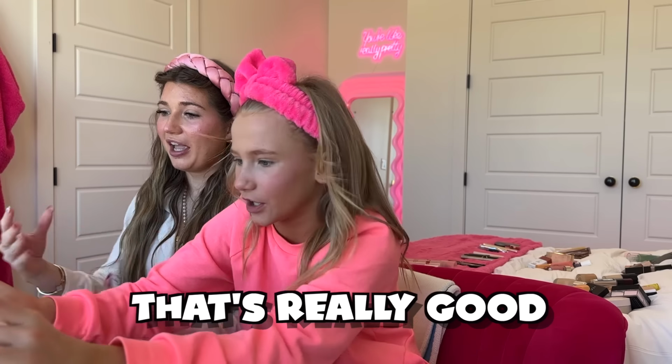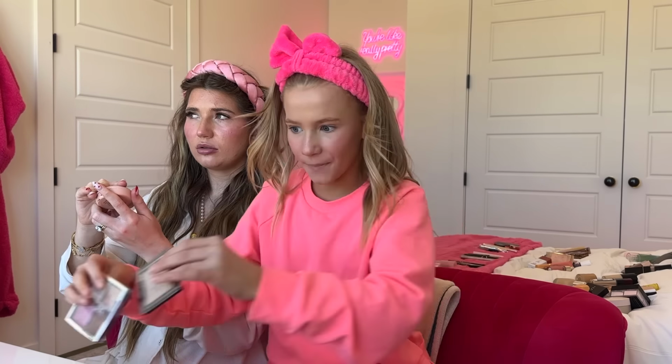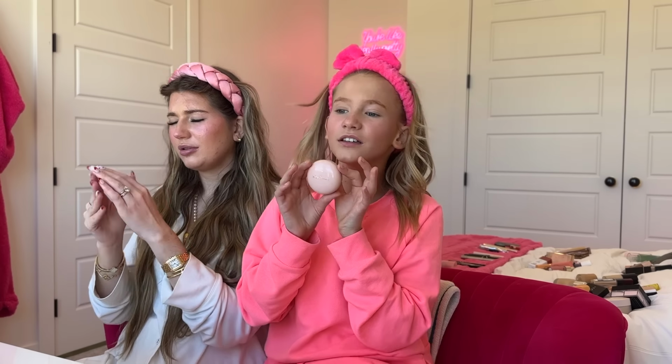It looks like we're using the Rare Beauty today. I've never used this. I'm so excited. I've never used it either. You haven't? No. I'm going to be using it for the first time. Let's look at it. No, but guys, look. Rare Beauty's the only one without a twin. I'm Mr. Lonely.